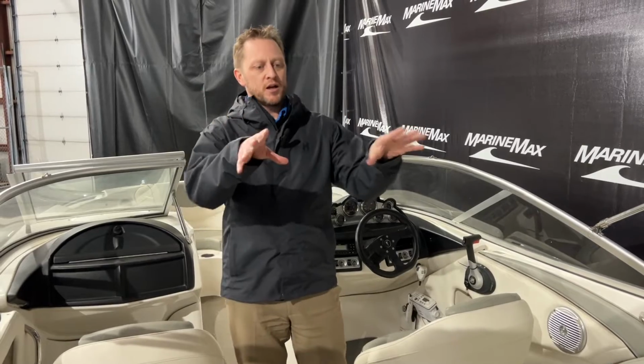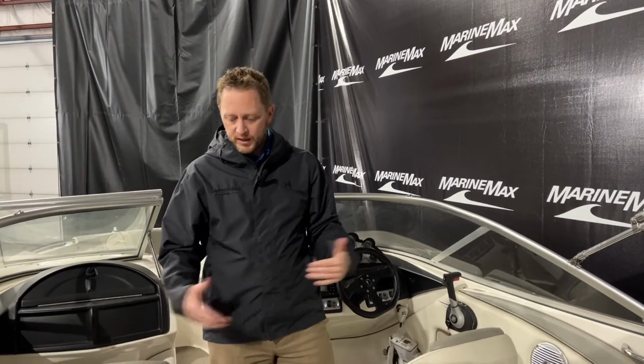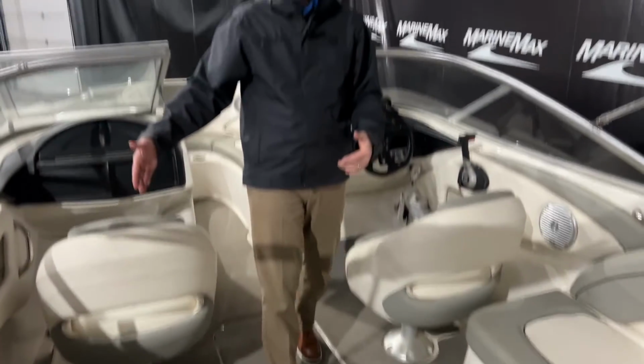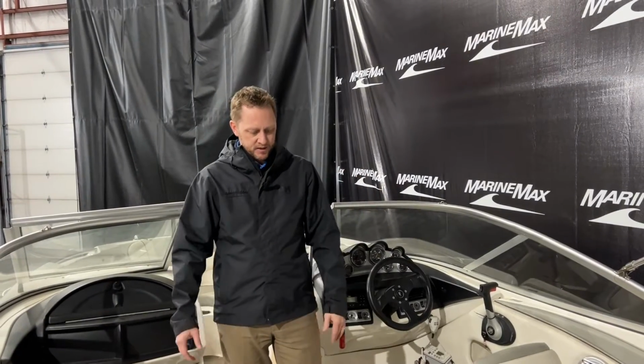All right, welcome aboard this 2011 235 Bayliner. So on the back with the seats all in, you've got a nice sun pad in the back. You can get rid of that middle cushion and make it a nice walk through into the boat as well. But when we get into the boat, we've got nice U-shaped seating all the way around. Probably fit 5-6 people in here nice and comfortably.